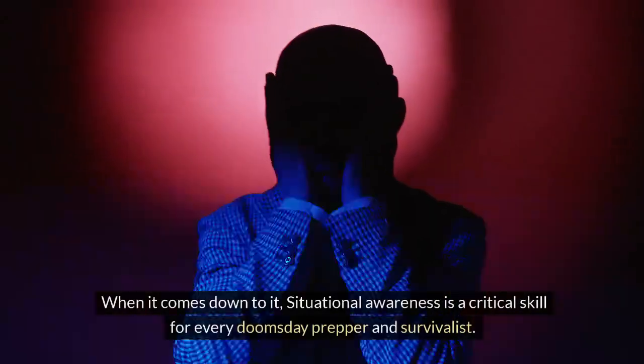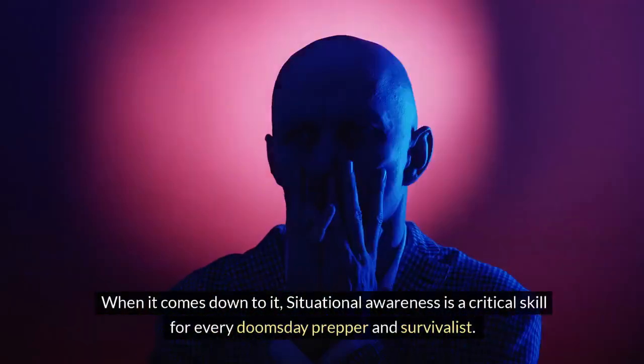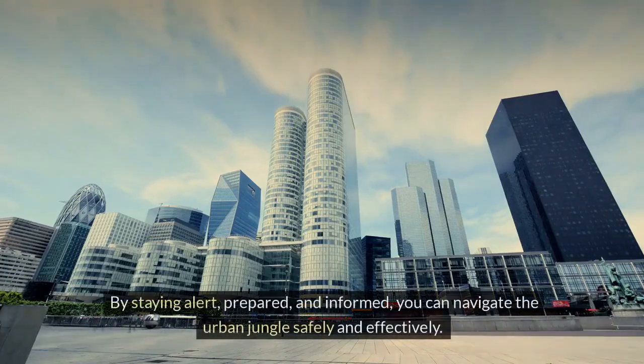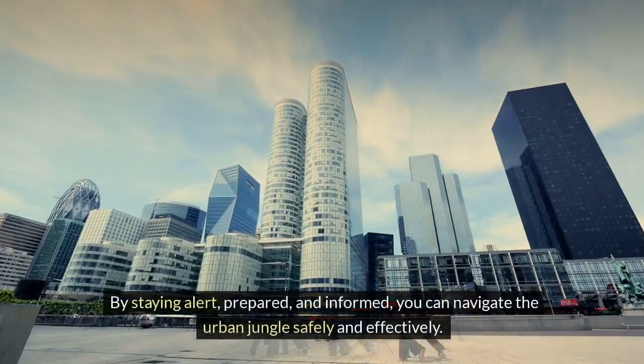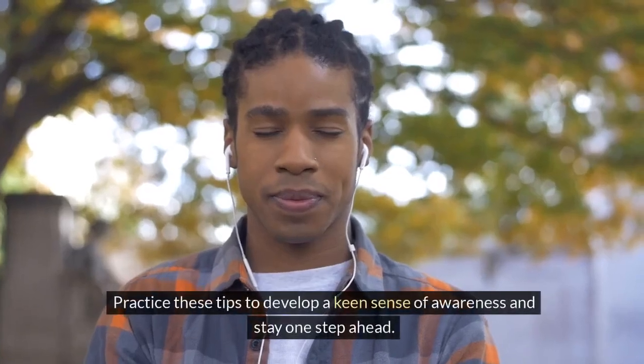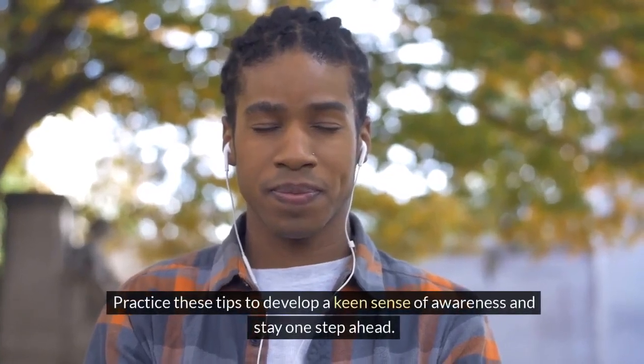When it comes down to it, situational awareness is a critical skill for every doomsday prepper and survivalist. By staying alert, prepared, and informed, you can navigate the urban jungle safely and effectively. Practice these tips to develop a keen sense of awareness and stay one step ahead.